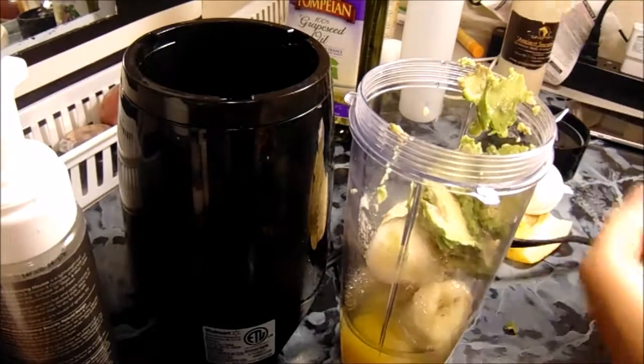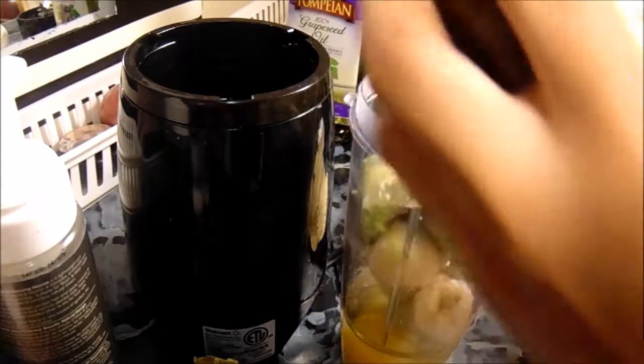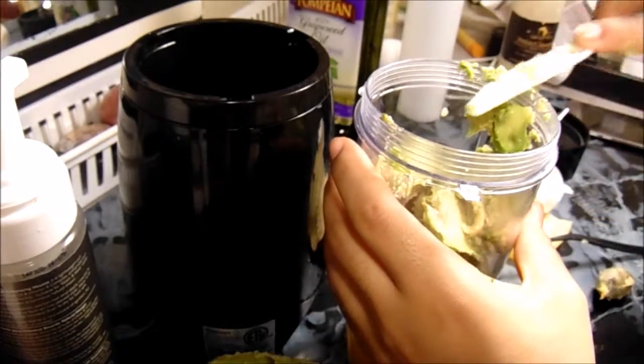I've also noticed that doing it on a day of the week consistently, so like I pick Wednesday and doing it consecutively every single Wednesday, I've noticed a lot of change in my curl pattern. It's gotten very defined and very noticeable, even without it being wet.